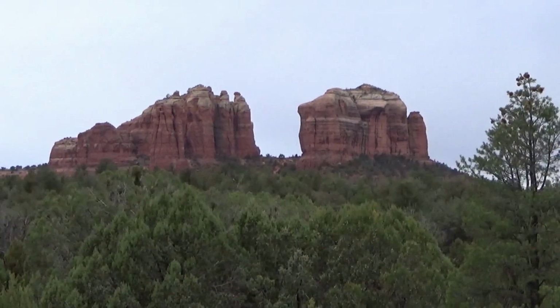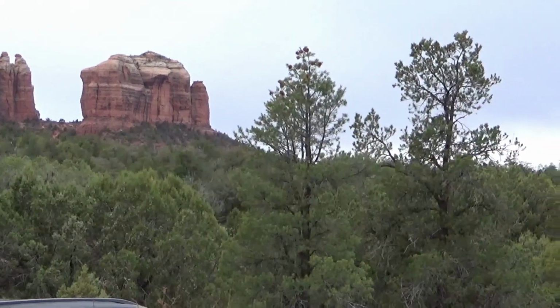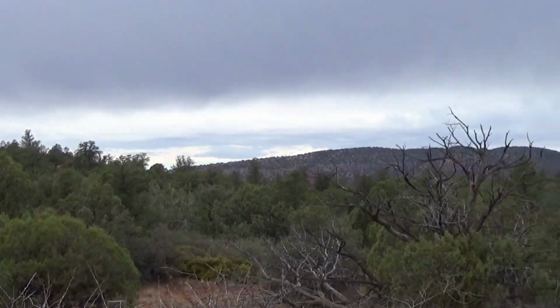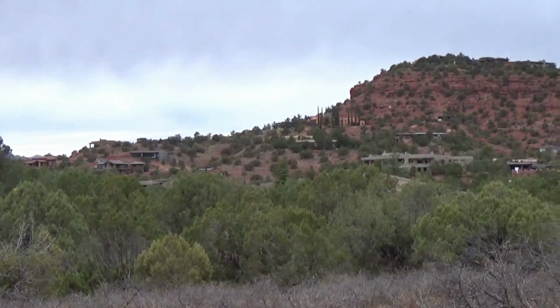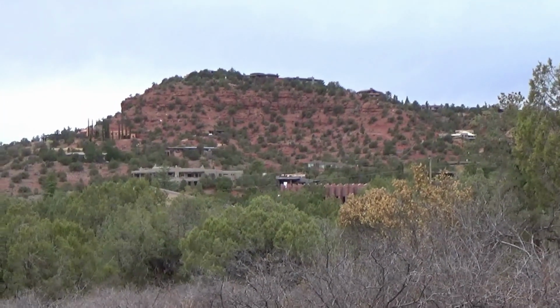Here's a beautiful view of Cathedral Rock from this trailhead at Little Horse Trail. If you pan over to the right, you can see some of the beautiful custom homes here in Sedona at a distance.